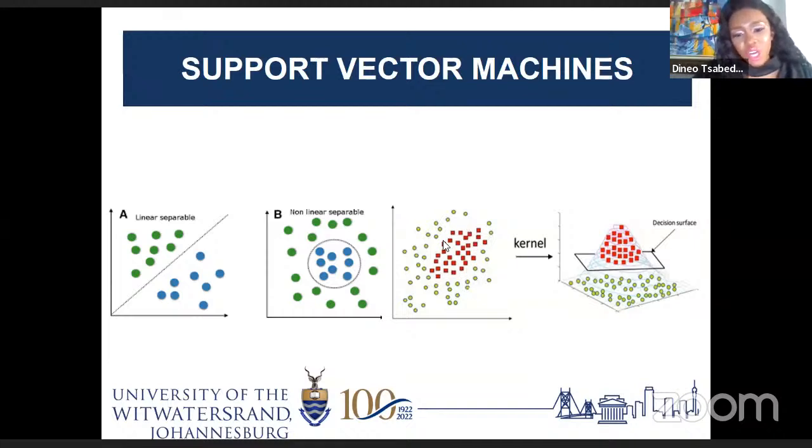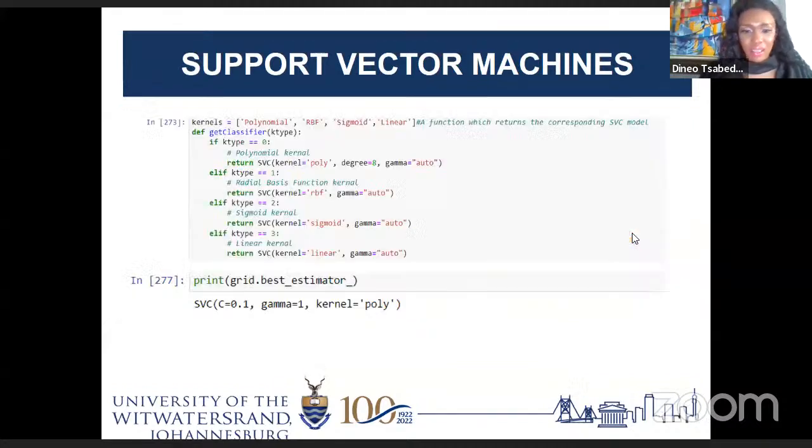As you can see here, if you try to draw a line separating the two classes, between the red and the green, you'll actually struggle. But if you start using a kernel and manipulating the data, changing the structure or appearance, then you're able to separate it nicely. Because I wasn't sure which kernel to use, I gave the algorithm multiple kernels to choose from. This is known as grid searching, where instead of using one parameter, you say, here are the available parameters, tell me which one is the best, and then I will use it. As you can see here, it identified a polynomial kernel as ideal for creating the model that we wanted to use.